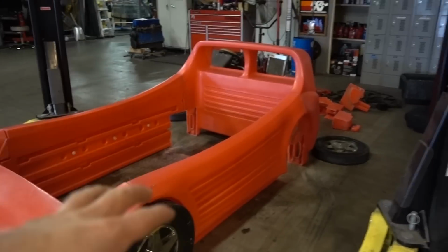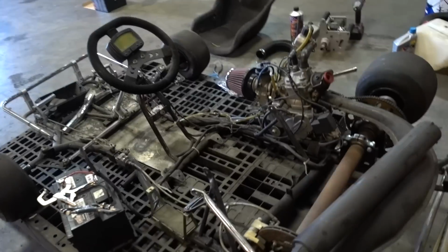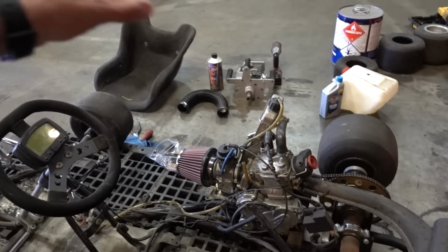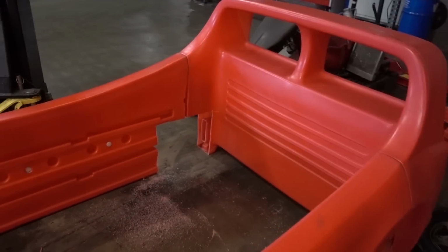Well, good morning. We're back at it. We got the motor running real well yesterday. I'm happy with it. So what we're gonna do now, since I cut the back out, is try and figure out the placement. So I'm gonna take all this stuff apart, pull the rear axle off, pull the chain off, pull the engine mount out and all that stuff. And then we're gonna try and fit it in here and see what we have to do.